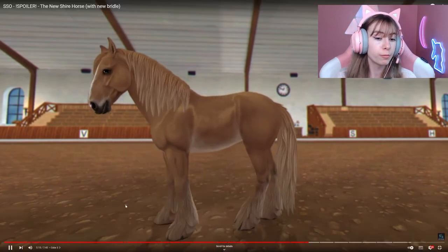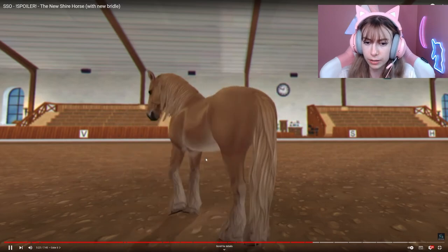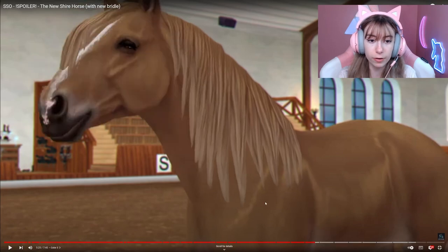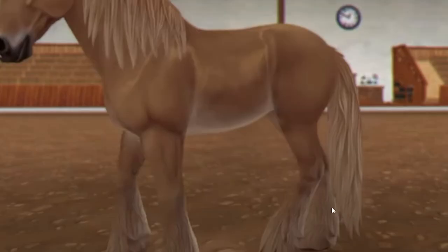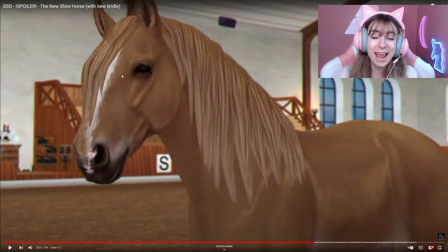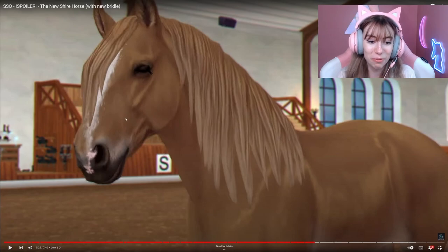Then we have Caramel Man. Oh my gosh, that face marking is cute. Wait, Caramel Man is over here with details. Caramel Man. Oh my goodness. Look, there's so many hairs, not furs. There's so many hairs. That's not weird to say at all. Oh, yes, the hair textures.